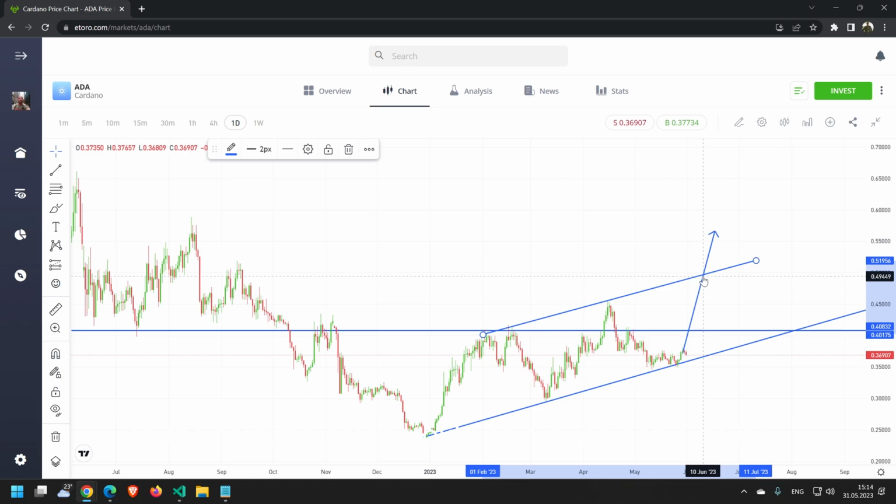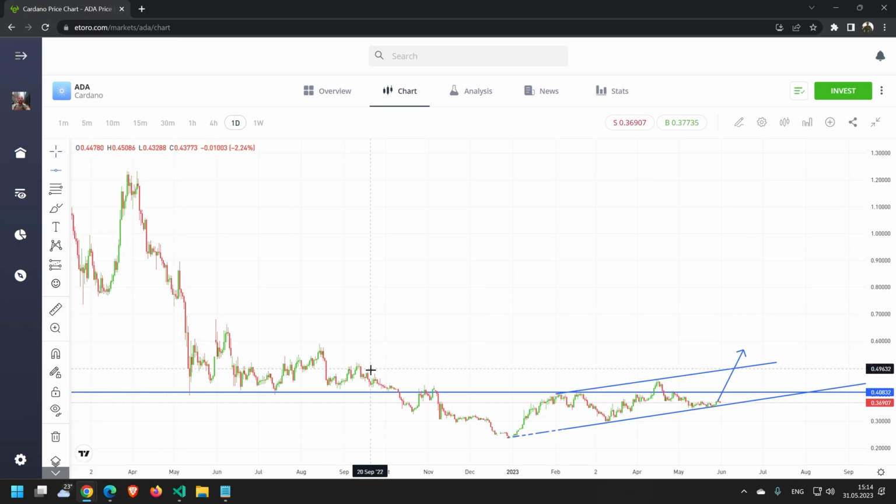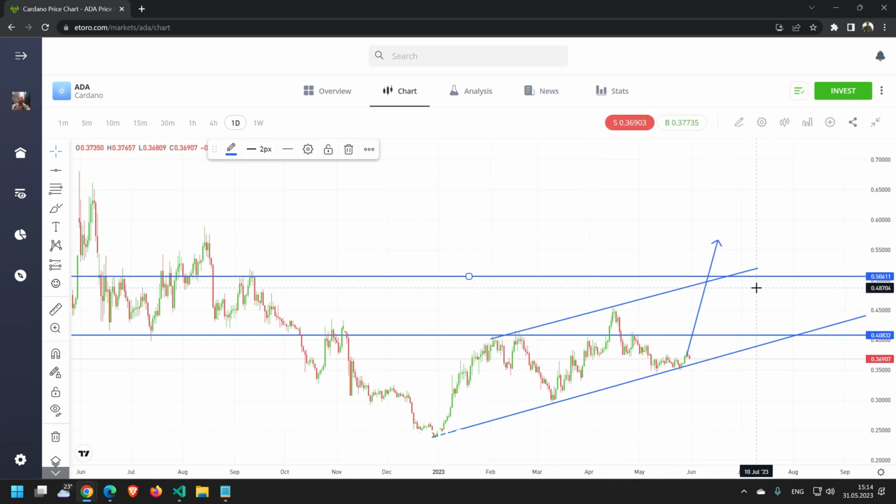So the next take profit would be around $0.50, and actually this is much more likely because I need to add a horizontal line here, you see, and because of my favorite round numbers theory, $0.50 would be a really nice take profit from current 0.37. So just take into account if you want to trade on cryptocurrencies and ADA in particular.